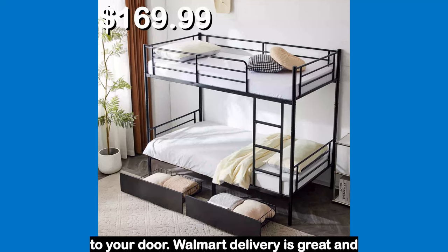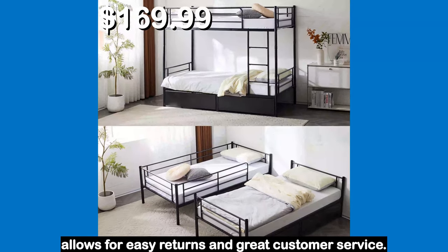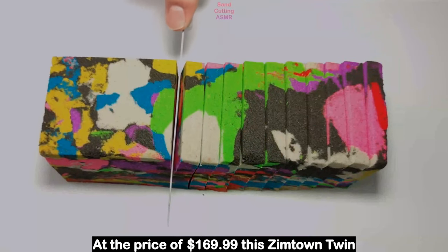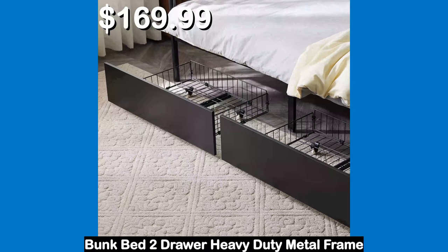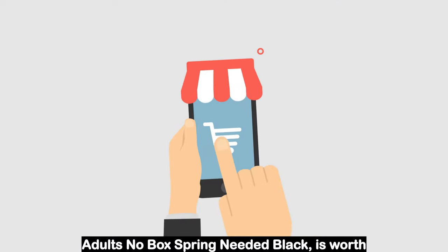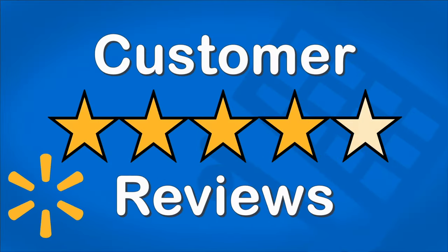You can order it online and have it delivered directly to your door. Walmart delivery is great and allows for easy returns and great customer service. At the price of $169.99, this Zimtown Twin Bunk Bed 2-Drawer Heavy Duty Metal Frame Safety Rail Side Ladders Dormitory Bedroom Boys Girls Adult No Box Spring Needed Black is worth considering. Let's see what the customers had to say.